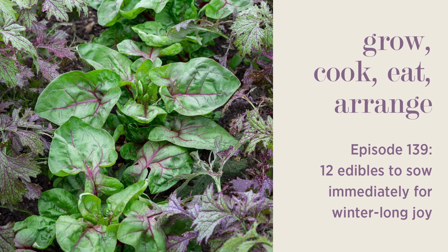Next one would be one of the Mitsunas. And I love both Red Giant, which is the crimson one, and the green-leafed Mitsuna. I use them in salads. I use them in stir fries, just added right at the end. And I use them in soups. And so I think, oh gosh, I've lost count. That takes us to 7 or 8, I think.